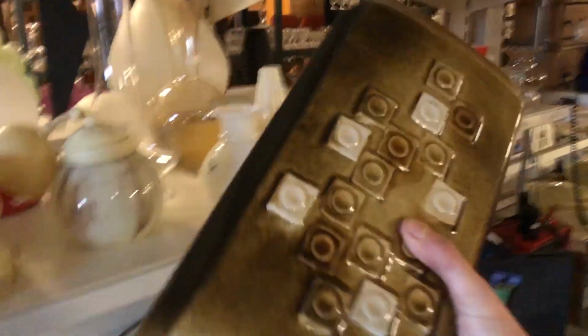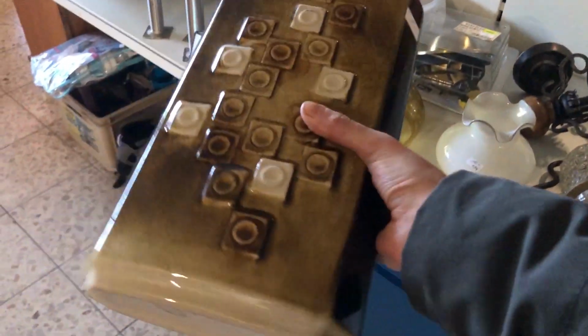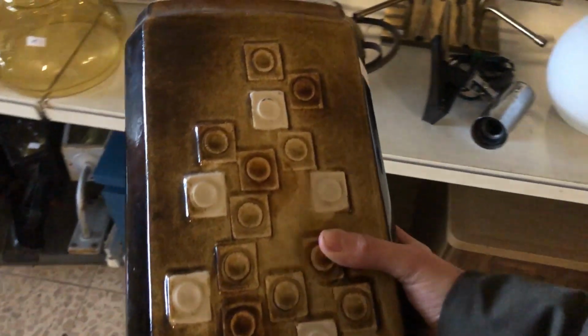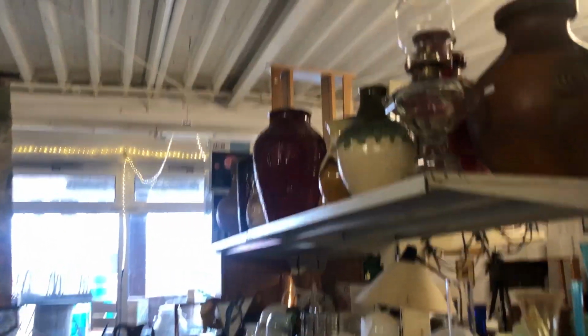I did pick up this vase. I like the square shape of it, and it was only 5 euros. And don't you know it, this store had quite a few floor vases as well. I was already playing the Tetris game in my mind to make sure it would all end up fitting in the car.